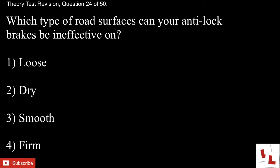Which type of road surfaces can your anti-lock brakes be ineffective on? 1. Loose. 2. Dry. 3. Smooth. 4. Firm.